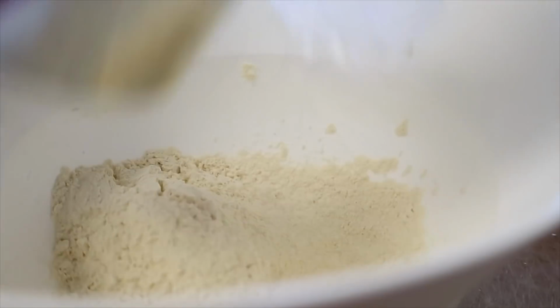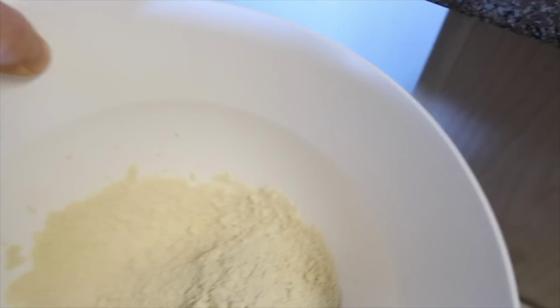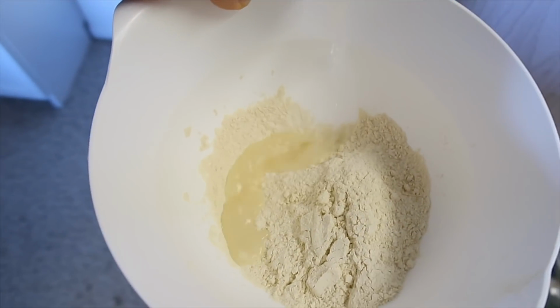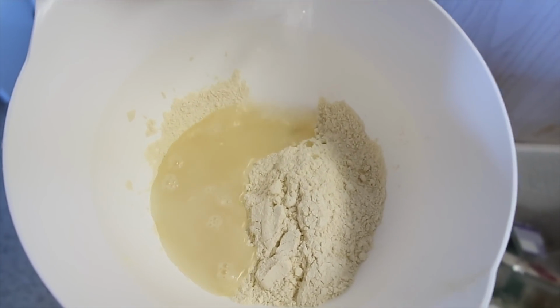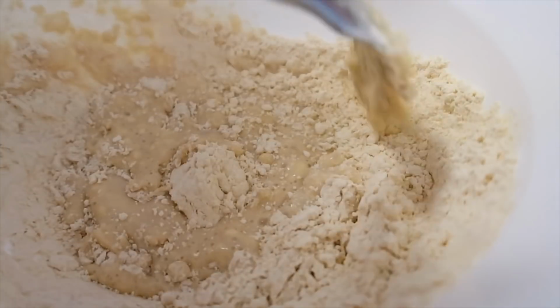This is just Bob's Red Mill brand. I love this brand. Just measure out 1 cup of flour. Then you make it like pancake batter, but all you have to do is use water. So what I do is just get a little bit of water. It's gonna be hard to do with one hand. Put some water in there. I put less than I think I need. Mix that up so it's kind of a paste.